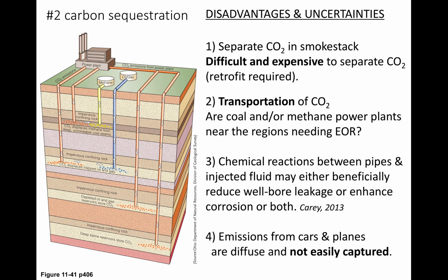And then, of course, we have a lot of emissions that are not taking place at a single point source. These are emissions from cars and planes. They're diffuse and not easily captured. But right now, I think it's the separation of CO2 that is the step that is somewhat limiting here.